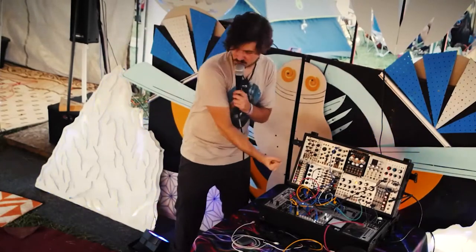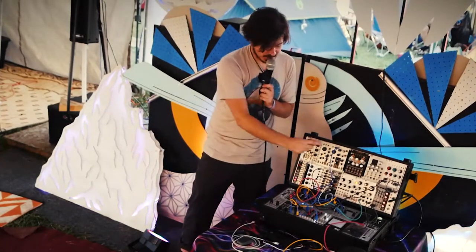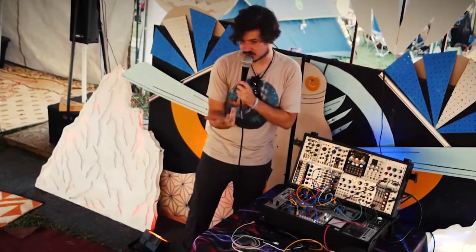So if I put a drum line in there, and I have a synthesizer going, I can make that happen via an outside input. Pretty fun.